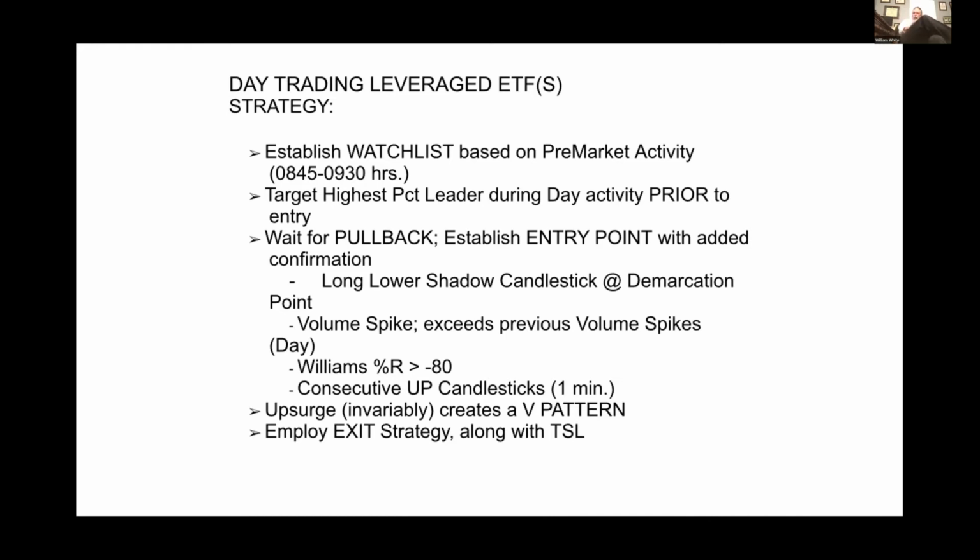I also look for confirmation with those pullbacks. So I'm looking for a long lower shadow candlestick, a volume spike, and or the Williams percentage R. Now, you don't usually get all three at once at the base of the V bottom, but you can get one or two of these, which are very strong indicators.